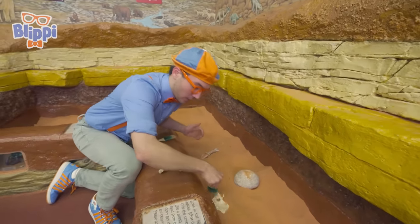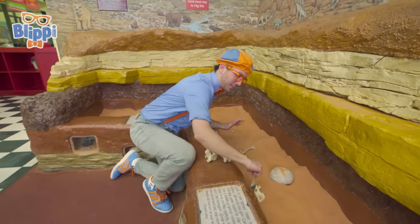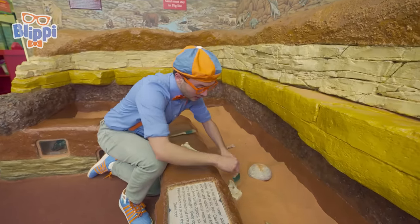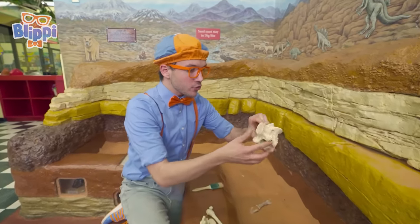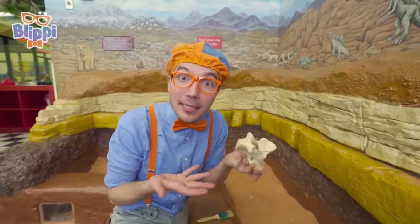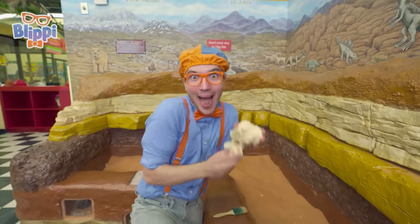Whoa, I think we found a really big one. Brush, brush, brush. It's so sandy. But thanks to my brush, I'm not damaging the fossil. Nope, just brushing away the sand. And then, whoa. This is so cool. Yeah, a paleontologist discovers all these bones, but then puts them together, kind of like a puzzle. And that's how we know what dinosaurs look like.